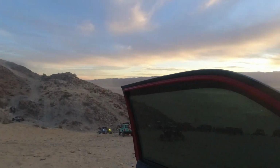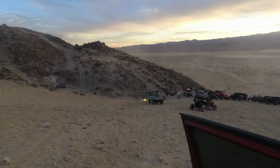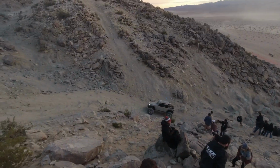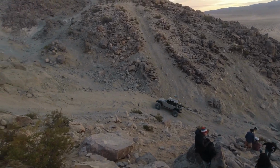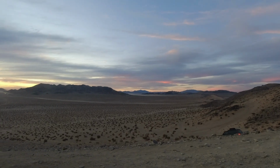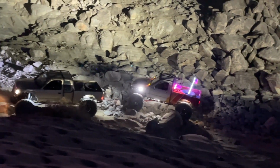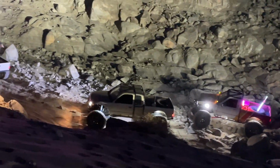Yo, look at the view from up here, huh? I made it up pretty easily from right there compared to everybody else. All I smell up here is clutch and bad decisions. From up here, those things look like RC trucks, man. That line right there is the line to get into Hammers.